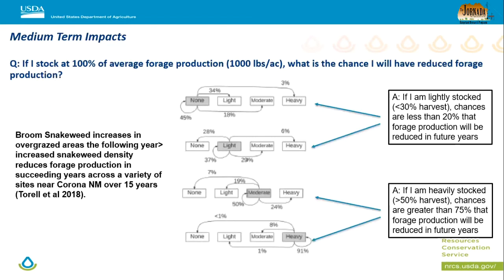Medium-term impacts. If I stock at 100% of average forage production, 1,000 pounds per acre per year, what's the chance I'm going to reduce forage production in following years? This is some information from a paper by Alan Terrell, and we based that on some broom snakeweed grass interactions up at the Corona experiment station. So we went through and took all of that data over those years and calculated the percentage that overgrazing in 1 year is going to reduce forage production in the following years by increasing the amount of resources that went into broom snakeweed.